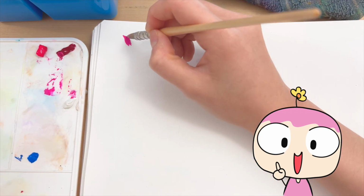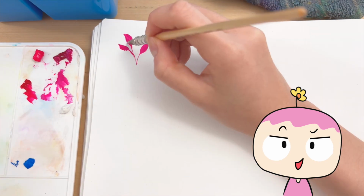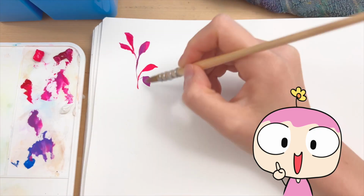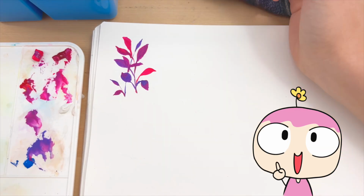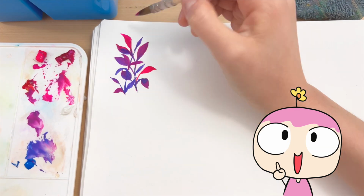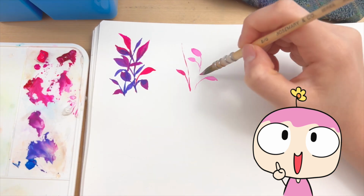Okay, this one's for when your brain is working at like 40% capacity. Pick something you have painted before, maybe a plant, mushroom, or a rock, and just paint it in completely wrong colors. Here I'm painting some plants, but instead of using green, I'm going for pink, red, and purple instead. It looks odd, but in a good way.